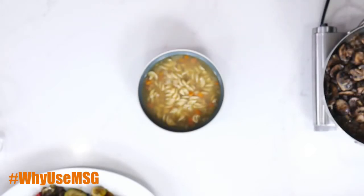All right, so let's start with soup. I love soups. Especially in the winter, a nice warm soup is always delicious. And of course, soups can be very nutritious. But what happens with soups is that you have to add a lot of salt for flavor. And now they become not so nutritious and especially not so good for your heart.